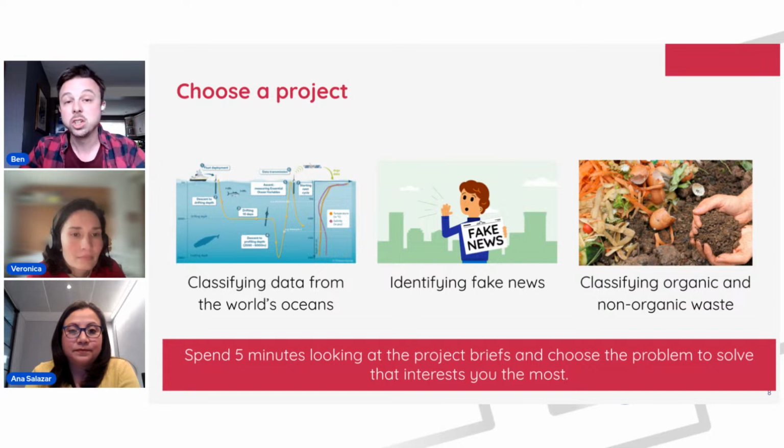We also have this fake news project. Again, we have pre-labeled data with some fake news and some real news. And your students, again, can train their own machine learning model and test it out with some real news story to see how accurate their machine learning model is in identifying whether or not it's real or fake news.